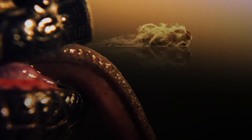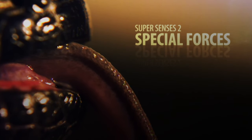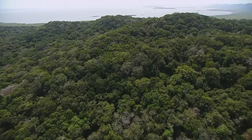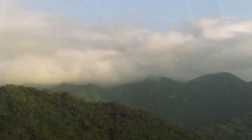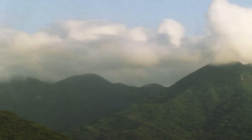And when it comes to state of the art, these are the Special Forces. Tropical jungles cover only 6% of the world's surface, but are home to millions of animal species. And for each one, every day is a battle for survival.